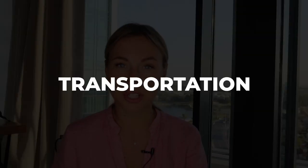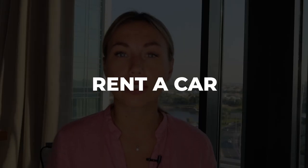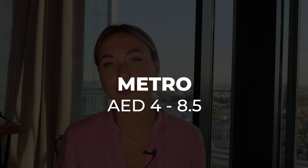Now let's talk about transportation. So there are different ways how you're gonna move around Dubai. So you can move by metro, you can rent a car, you can buy a car, or you can use taxi. If you're gonna use metro, the regular ticket will cost you between 4 and 8.5 dirhams one way. It depends on the number of zones you're gonna cross.